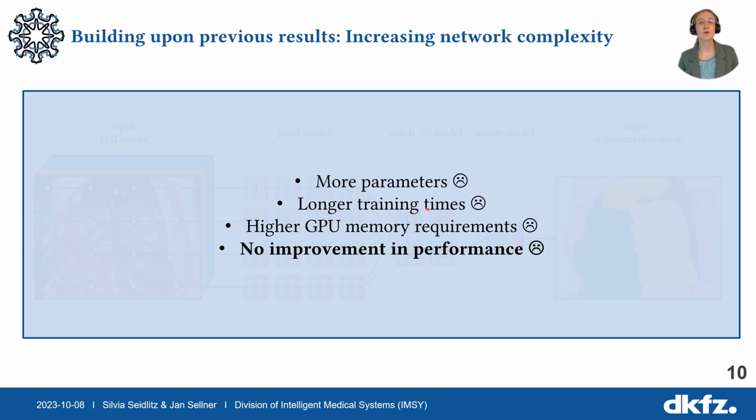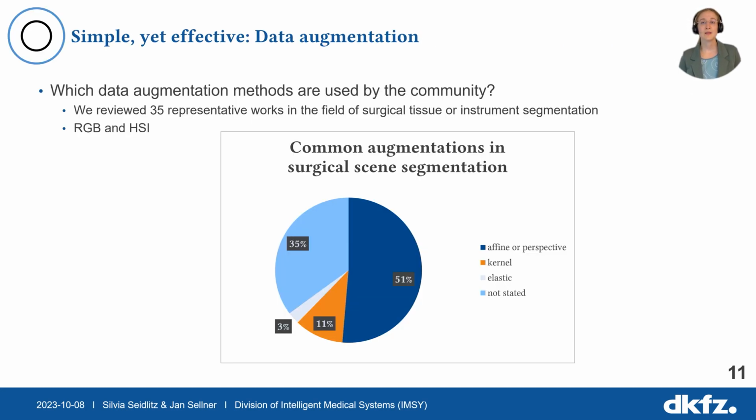Furthermore, increasing the network complexity comes with additional disadvantages, like having to learn more parameters, longer training times, and higher GPU memory requirements. So we went for a much simpler yet effective approach, which is a targeted data augmentation. First, we analyzed 35 representative works in the field of surgical tissue and instrument segmentation. And we found that actually most of them rely on very simple data augmentations, such as affine or perspective transformations and kernel transformations like Gaussian blur.